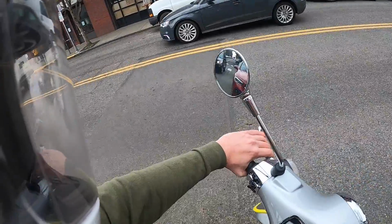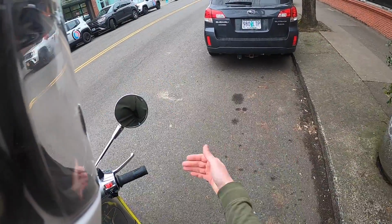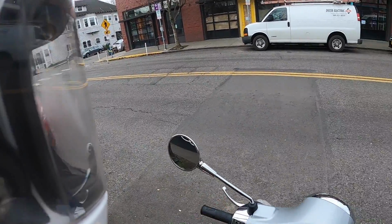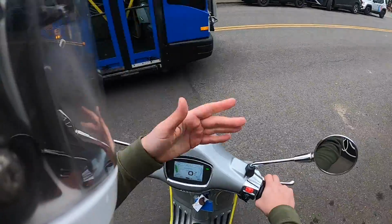Instead, if you park like this, gravity is working for you because of the crown of the road, so the bike is kind of pushing back into its center stand, more stable. But also when you leave, you have full visibility. I've got this bus coming on my left side, and I have full visibility to that before I pull out into traffic.